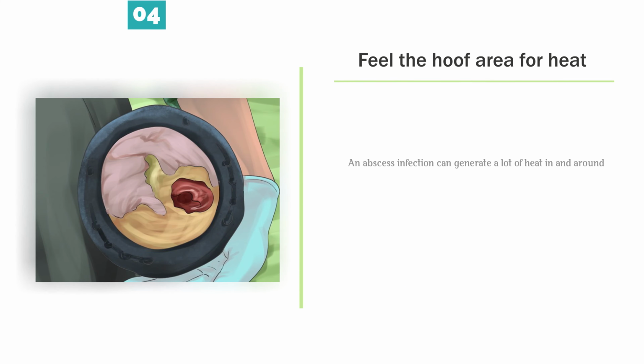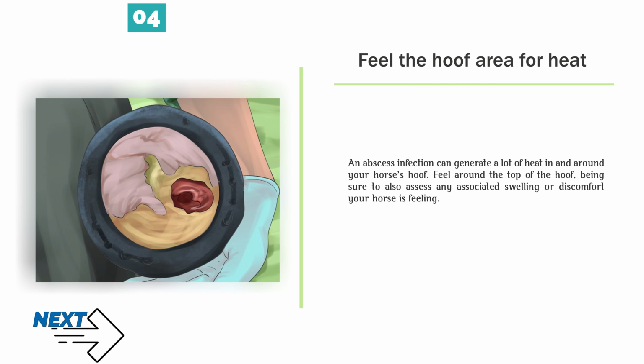Number 4. Feel the hoof area for heat. An abscess infection can generate a lot of heat in and around your horse's hoof. Feel around the top of the hoof, being sure to also assess any associated swelling or discomfort your horse is feeling.